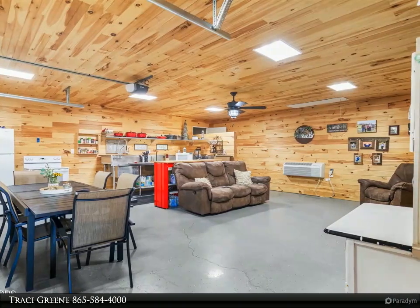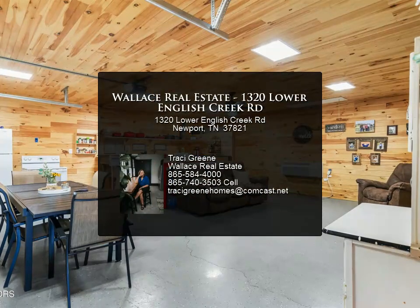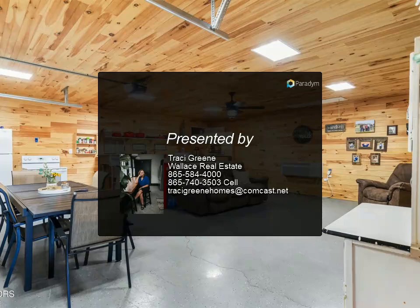Perfect home for a business owner, car enthusiast, large or multi-family with detached garage conversion to living quarters, and more.